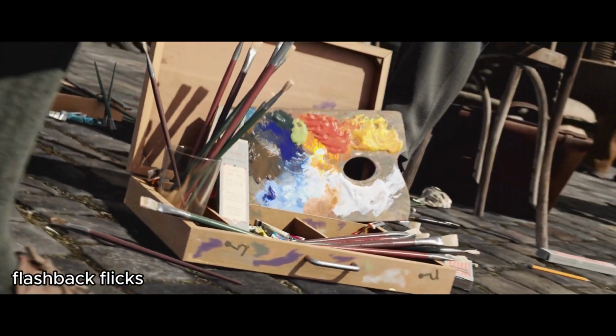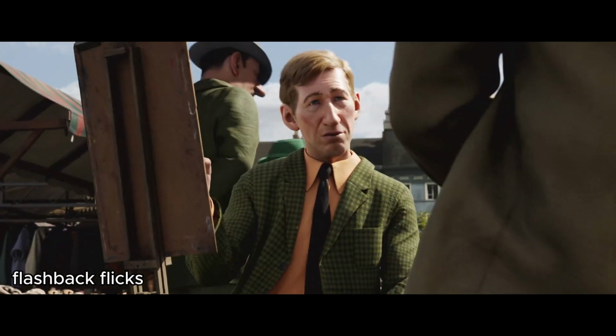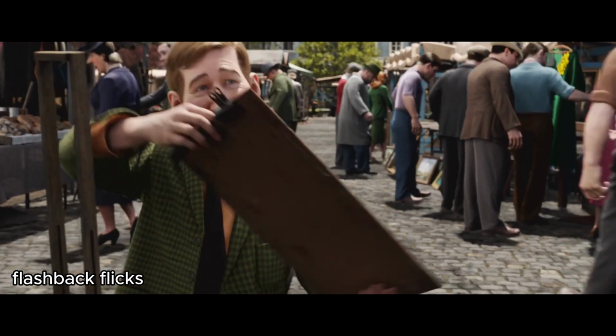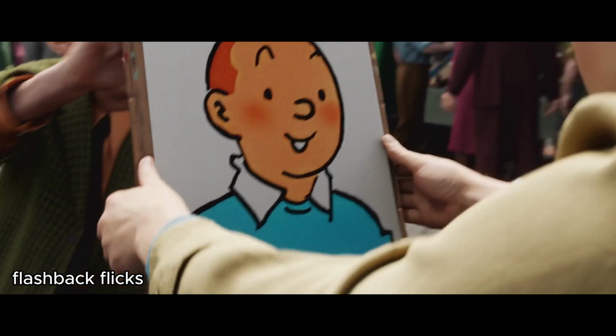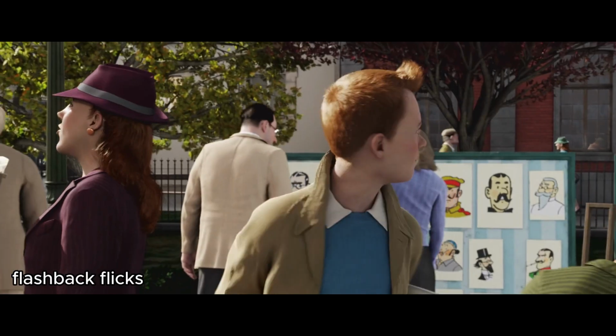Meanwhile, in another part of the city, a painter is finishing a portrait of a young boy named Tintin. Tintin, a sharp and inquisitive journalist, stands still, allowing the painter to complete his work. As the painter puts the final touches on the painting, Tintin begins to search for his faithful companion, Snowy.